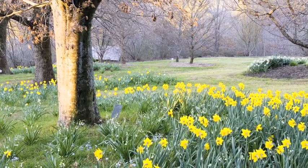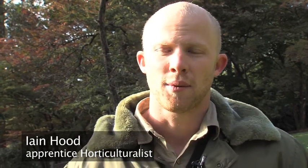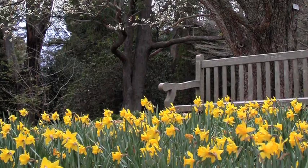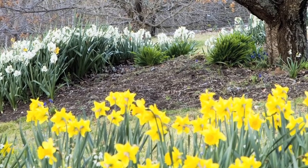The flowers are in bloom. Mount Tomah, one of our most beautiful places, is right here in the Brunette Meadow. We have our daffodils. There's over 70 cultivars here, ranging from white, cream, yellow and pink, and they just burst into a sea of colour here.